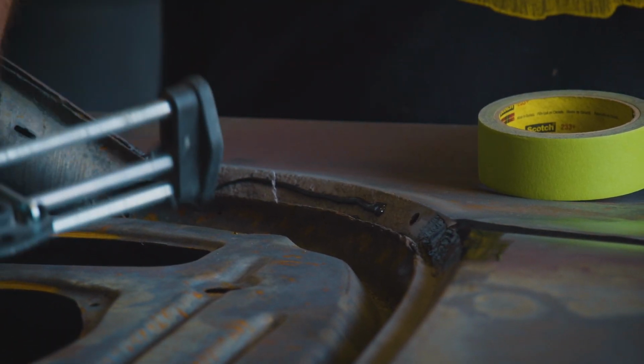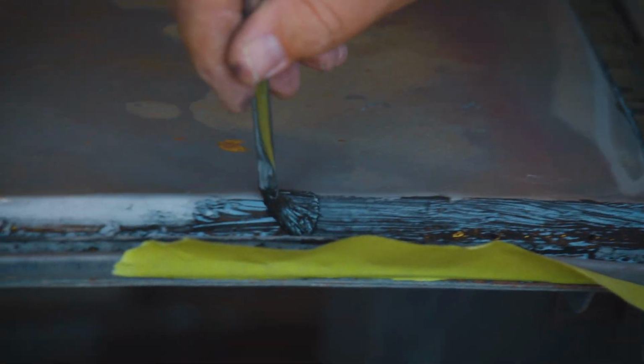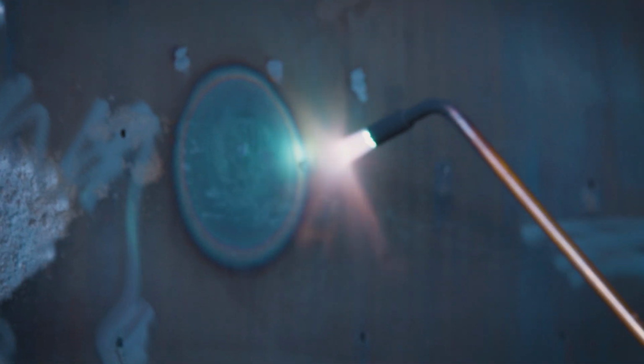Being involved in all the metal work and preparation and the filler work on this car is good. It allowed me to show some of the guys the tricks like we talked about with the heat shrinking of the metal and that kind of thing.